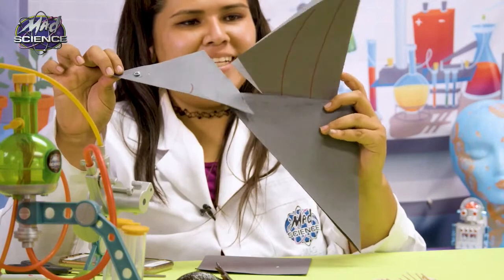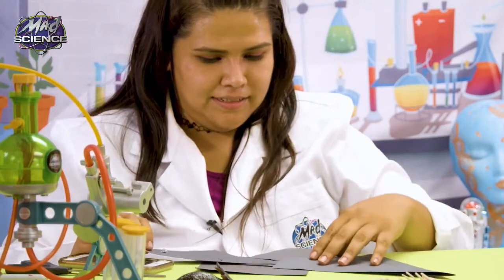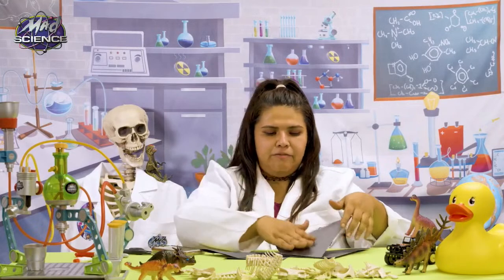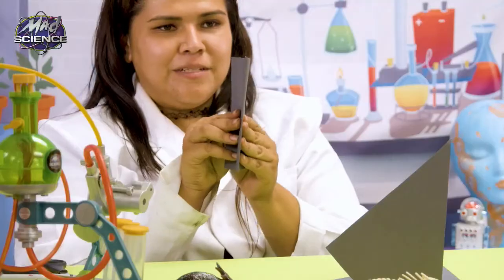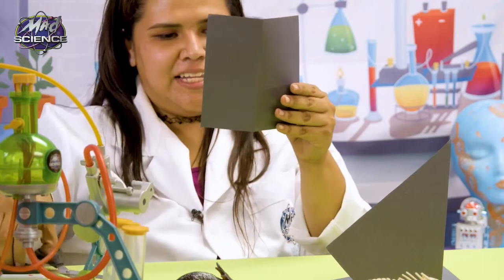With one of your wings, we're going to bring it down and fold it. We bring the wing down, we fold it, flip it over, and fold down the other wing side. So now they can open up. So with our square, we're going to open it back up. We're going to cut right down the middle.